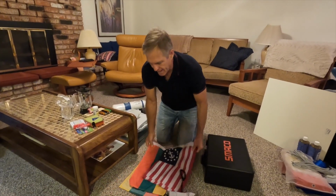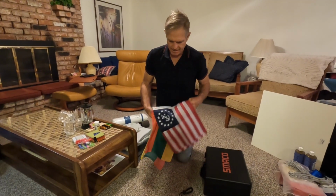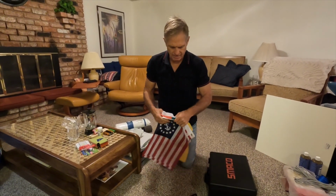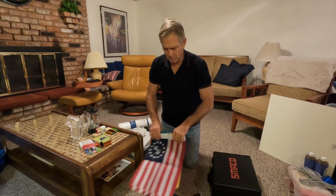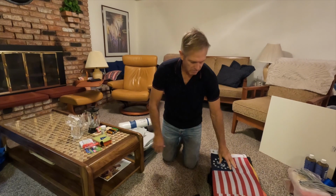We're bringing back some flags, because our flags get old and ragged, and I like having really nice flags for Lithuania and the US. So we got some flags.